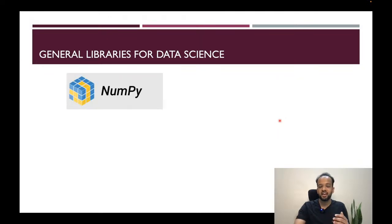NumPy is the first one. It stands for numeric Python, right? It helps you do numerical analysis or numerical computing. Basically, you're doing matrix multiplication, you're doing different kinds of analysis, all using numbers, right? So it's a very low-level, basic library on top of which other libraries get built.